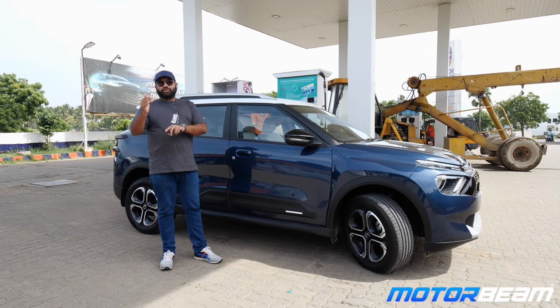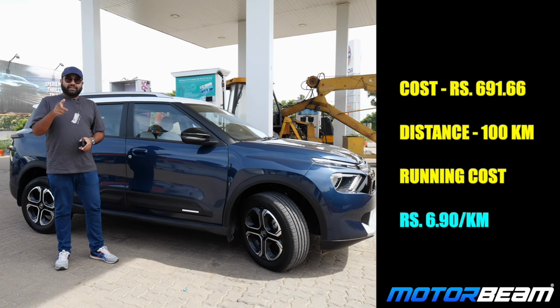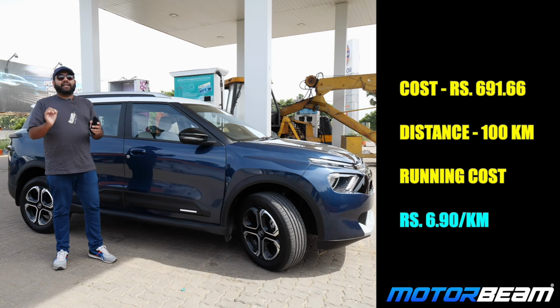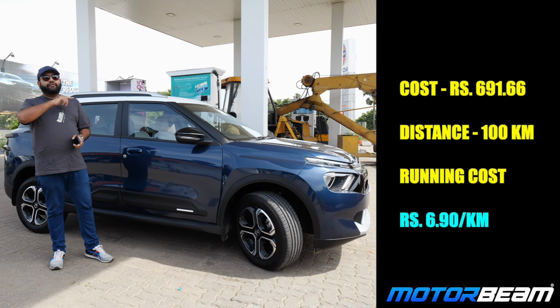If you drive more in the city, the mileage will be a little lower, definitely depending on your driving condition and the traffic. The running cost comes up to rupees 6.90 per kilometer, which again I think is fairly reasonable for the kind of driving that we did.